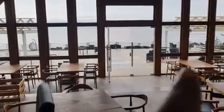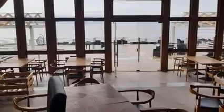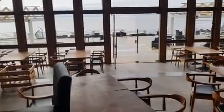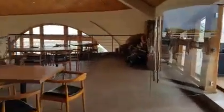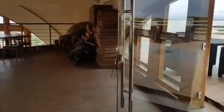The restaurant has a very big balcony over there. Oh my gosh, I didn't know there was a balcony here. That's really nice.